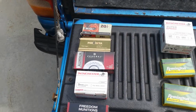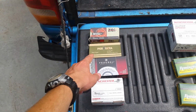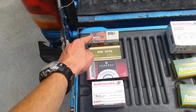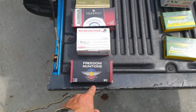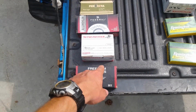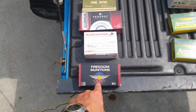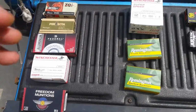Alright, so that's my 9mm. This stuff is cheapest to shoot. The Perfecta is coming close, but I like this stuff just because it's cheap. But I really wish I could afford and find that stuff. But here in the future, I'll probably be shooting more Freedom Ammunitions because it's cheaper, and I can get this at a steady rate as I order from Freedom Ammunitions.